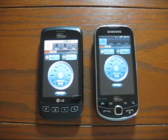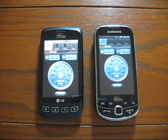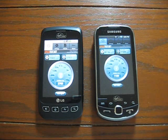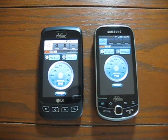Now, I've run this test over and over, and this is actually an unusual result. Usually the Samsung is quite a bit slower than the Optimus. This may just be a temporary glitch in the network, but you can see that for the most part, the phones are at least comparable in terms of Wi-Fi speed. What's more important, I think, is rendering speed, especially in that browser.